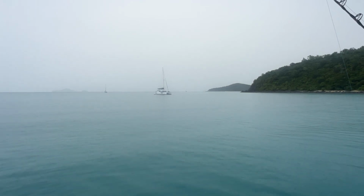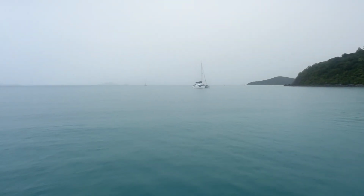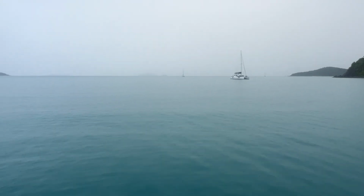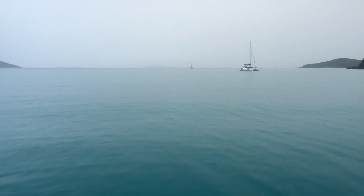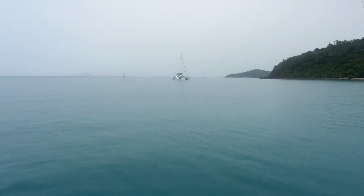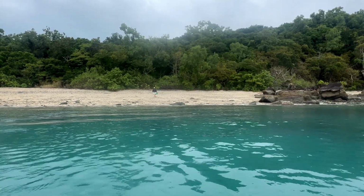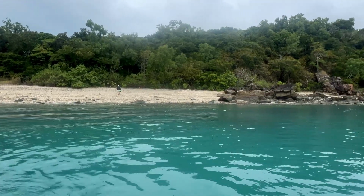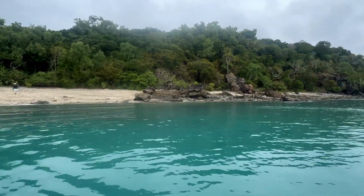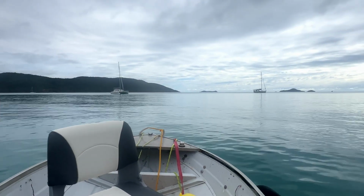Not such a nice day today. Got rain. At least it's fairly calm. You can see a little bit of swell coming in here. But yes, it's a bit drab this morning. Just dropped Precious off on the beach. He's going to do a bit of a scavenge for plastic. I'm going to come out and have a bit of a fish, I think.